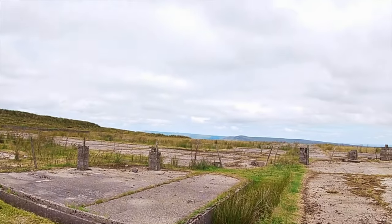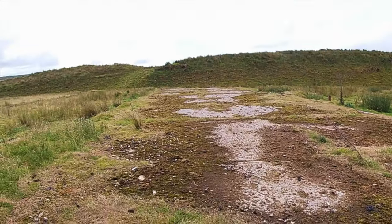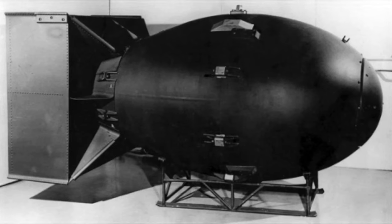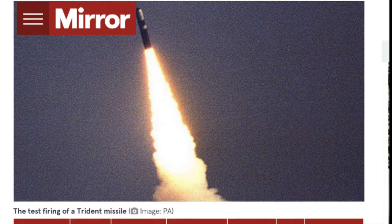The story of the Benbradagh and the US naval base doesn't quite end there. In December 2019, it was cited that nuclear weapons could be located at the underground facilities beneath the mountain.